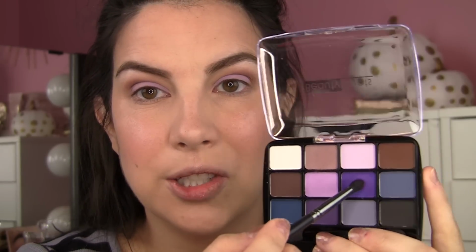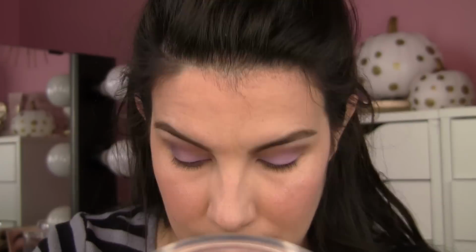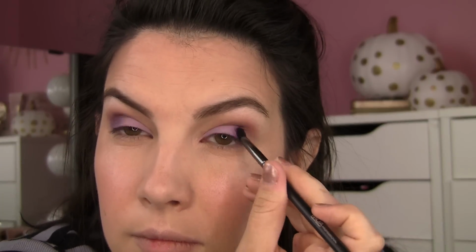And then what I think I want to do, just to add a little something interesting in the outside too, I'm going to take this shade. It's like a really bluish purple. We'll see what this is made of. Here in the outer corner. There we go. Yeah, that's showing up too. Nice. Kind of like how these purples are playing with those browns that I already had going on in the crease.